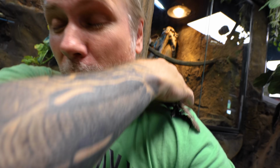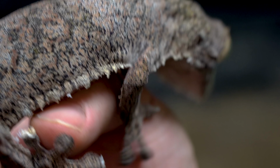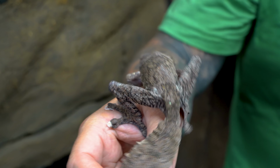Let me get this little monkey right here. Come on, monkey. Look at the eyes on this thing right here. These guys have such sensitive eyes that they can see 350 times better than humans and actually can see full color in the dark. Imagine that, in the dark they can see full color, because these are heavily nocturnal animals, obviously.